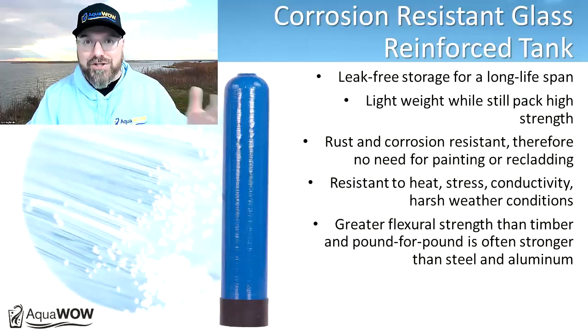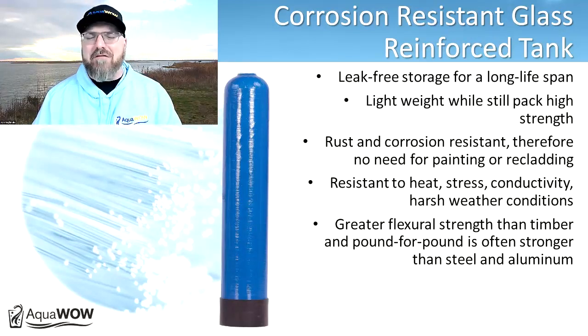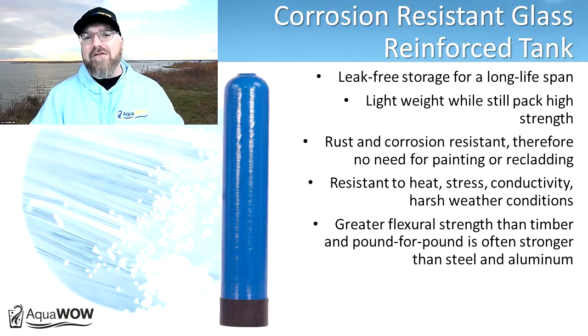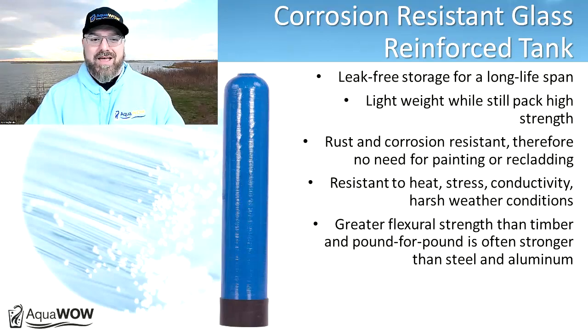So you have that, and then you also have a corrosion resistant glass reinforced tank. Very, very heavy duty. We put a lifetime warranty on the tank. If there ever was a leak, we will cover it and replace that, no cost. That is a lifetime warranty. It actually has greater strength than timber, and pound for pound is often stronger than steel and aluminum. So you get very, very high quality, good things that we're putting in the system to make it the best we possibly can offer. Everything is non-toxic.